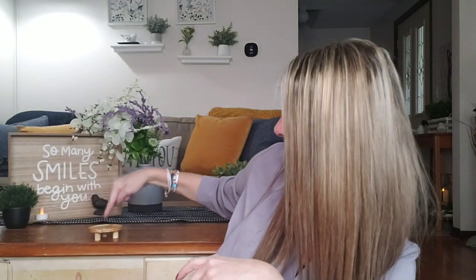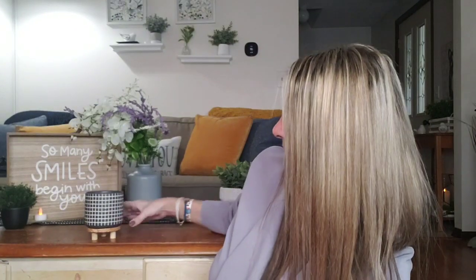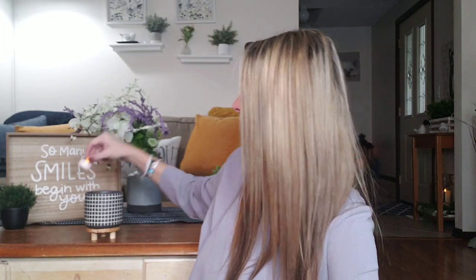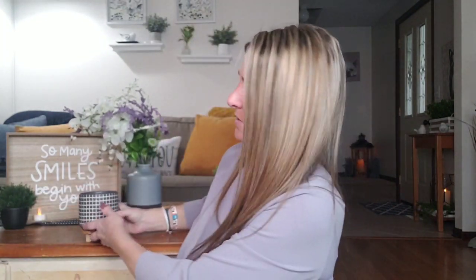And again, don't like the color? Go ahead and stain it. That looks really cute. That could almost be like a little table for Littlest Pet Shop or little figurines. Oh, so cute. And then here you go. Voila. Look at that. You could probably put a tea light in there. I don't know how well that will glow. But yeah, I think that was cute.